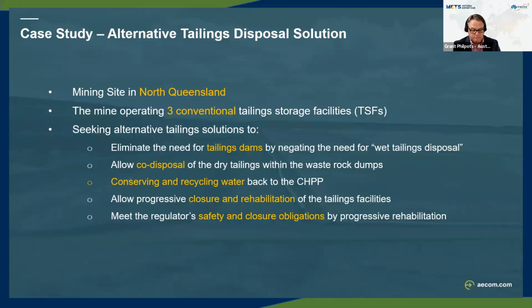With that in mind, we were approached by a mining company in North Queensland to provide them with an alternative solution for their tailings disposal. This mine is currently operating 3 conventional tailings storage facilities, but they wanted to use alternative solutions to save on the water that has been wasted in their tailings dams, and also give them the opportunity to eliminate the need for the tailings dam altogether, and in the process eliminate the risks involved in maintaining a tailings dam. So they asked us to look at alternative solutions that can give them the opportunity to close their tailings facilities and meet the strict regulatory obligations that have been imposed on mining companies after introduction of the global standards for tailings dams.